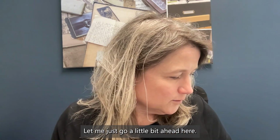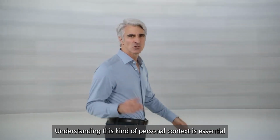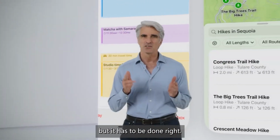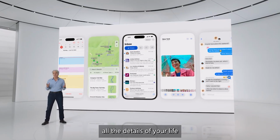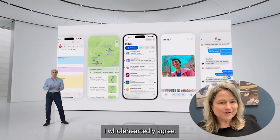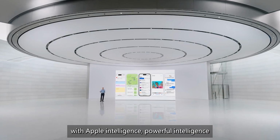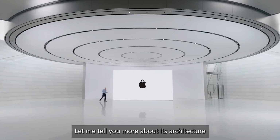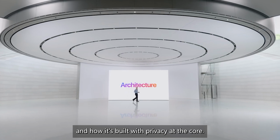Let me just go a little bit ahead here. Understanding this kind of personal context is essential for delivering truly helpful intelligence, but it has to be done right. You should not have to hand over all the details of your life to be warehoused and analyzed in someone's AI cloud. I wholeheartedly agree. With Apple Intelligence, powerful intelligence goes hand in hand with powerful privacy. Let me tell you more about its architecture and how it's built with privacy at the core.